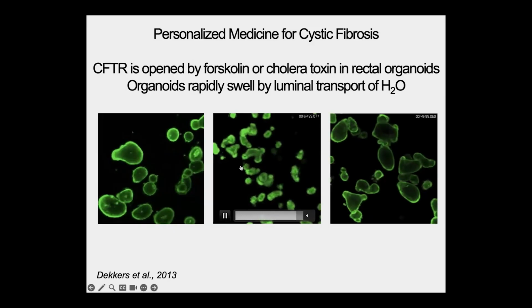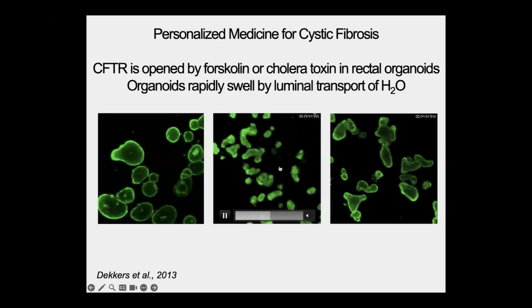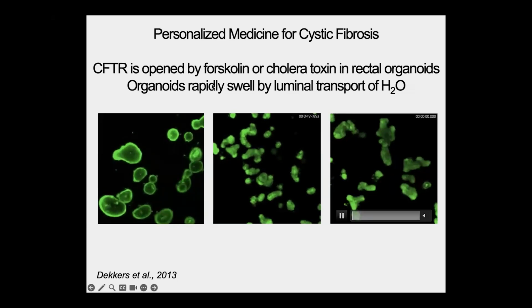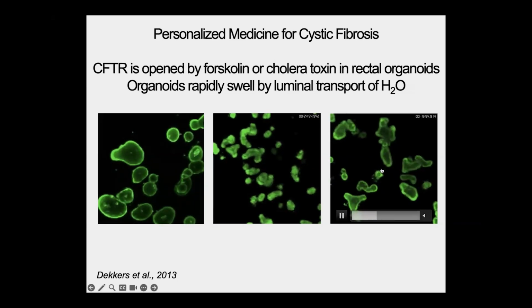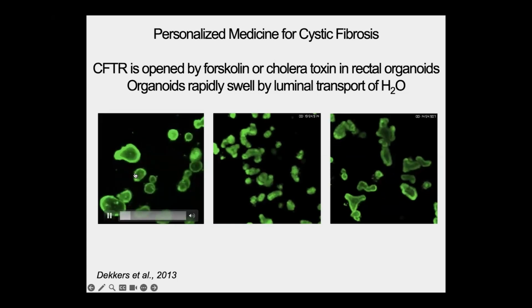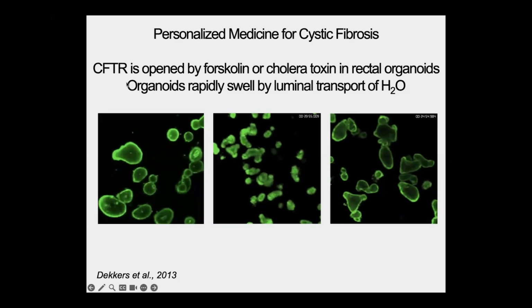Now, if you take these organoids here and we expose them to the Vertex drug Cambi, wait a few hours, and now give them cholera toxin or forskolin, the channel is restored by this magical Cambi drug, and now we restore the swelling assay. So this is a functional assay for the CFTR channel in cystic fibrosis, but also in normals. So keep that in mind.